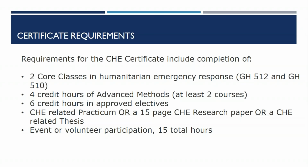The requirements include the completion of 2 core classes in humanitarian emergency response. It's GH 512 and GH 510. That is a course on health and humanitarian emergencies and a course on epidemiology and humanitarian emergencies. We then require 4 credit hours of advanced methods courses. This is typically at least 2 courses in advanced methods. Then 6 credit hours of approved electives, and then a CHE-related practicum or a 15-page CHE research paper or a CHE-related thesis. Now, I emphasize the "or" because sometimes this gets a little tricky and a little panicky, particularly around graduation time, but we require only one of these 3 options for the CHE certificate. It adds a level of flexibility to our program that I believe everyone appreciates.